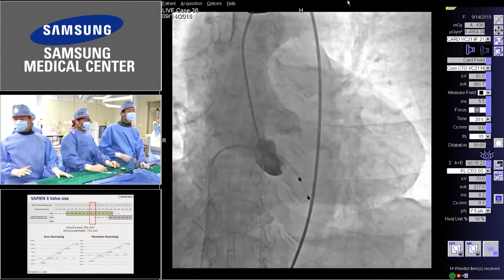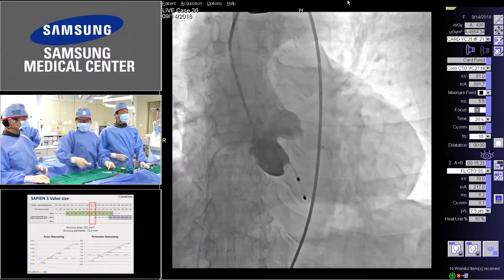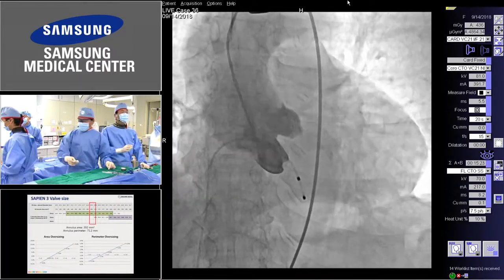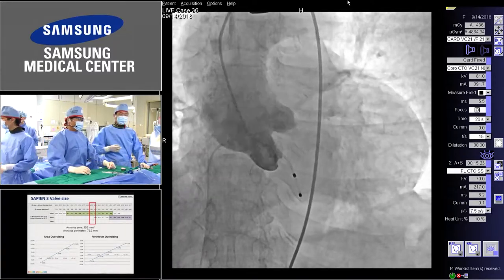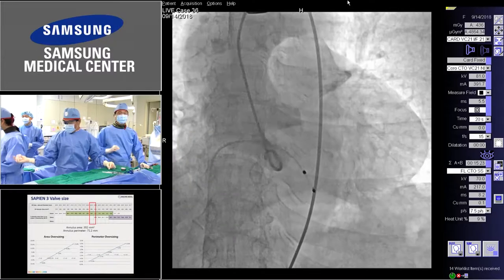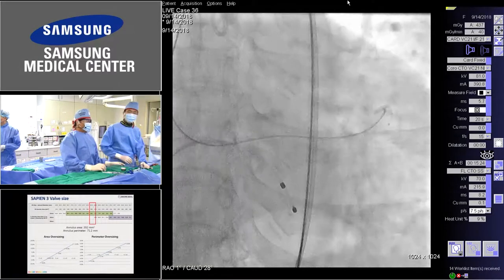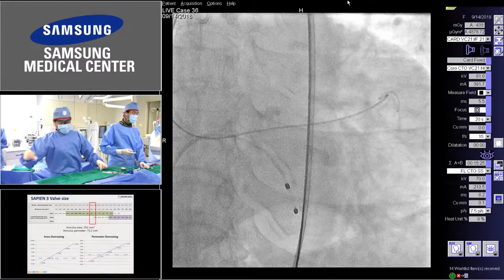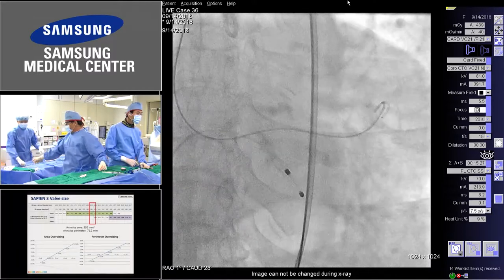We all are. So I prefer not to predilate because the calcium is not so severe. No calcium, especially in the raphe, because there is no raphe in this patient. So I just put the valve a little bit higher than usual, with 0% oversizing. But the issue here is that the actual wire positioning is very difficult. You saw that I lost the wire during the presentation, but still the best position we can get is here, going upward.